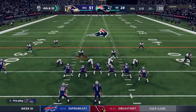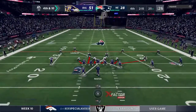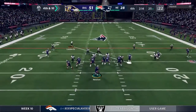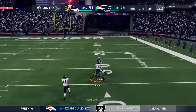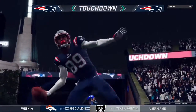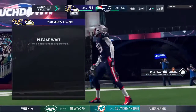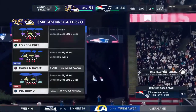All right, they're going to try and keep hope alive here on 4th down. They're going for it. They snap it to Newton. He's going to float this one deep right. And that's caught inside the 30. And he's in. Touchdown, Patriots. A big play there, 75 yards. And the Patriots get a score closer.